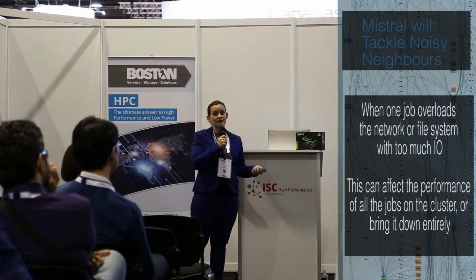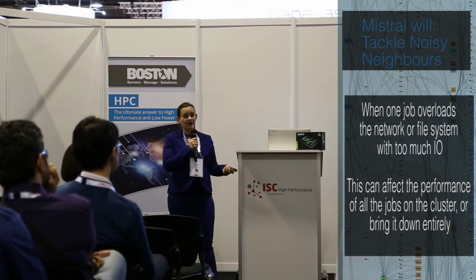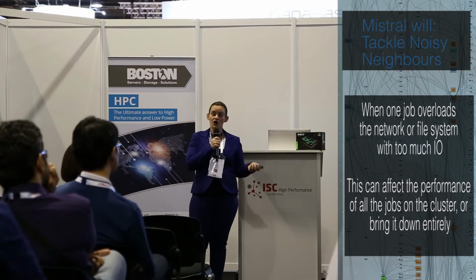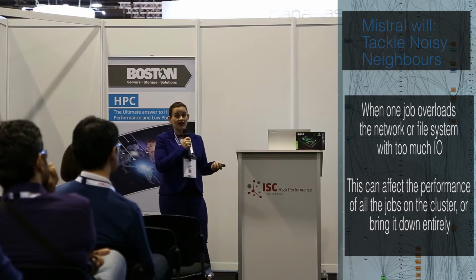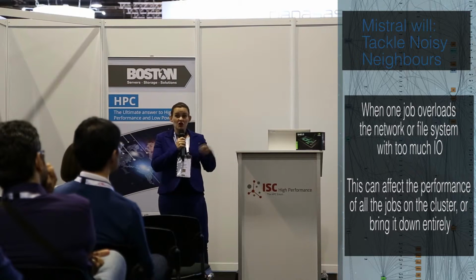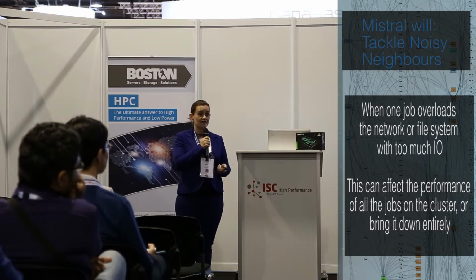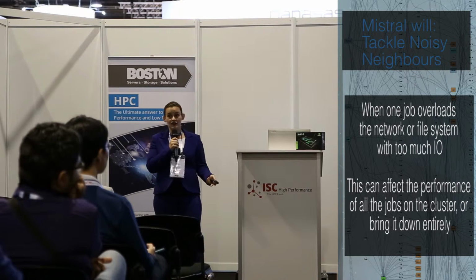So the main problem that we're looking to solve is the noisy neighbor problem. That's when one user deliberately or accidentally submits a job to the cluster, or a set of jobs, that do too much I/O, overload the file system, and prevent other users from getting on with their work. In a normal day-to-day, this might just affect the performance of your file system. Other users might complain that the cluster's running slowly. In extreme circumstances, this can actually take down the cluster completely.